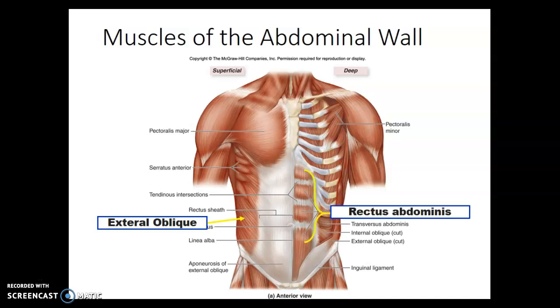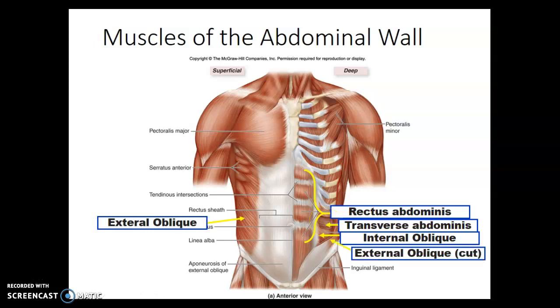Your rectus abdominis, that's what gives us the quote-unquote 8-pack, 6-pack, 2-pack, whatever, or not a pack, but they're still there. This is a long kind of strap type of muscle that is separated by lines of tendon. We also have way beneath our deepest level, our transverse abdominis, and we'll get a closer look at that later, and our internal oblique. So our internal oblique and our rectus abdominis make up that middle layer, and then our transverse abdominis is the lowest or the most internal layer of muscle that we have in the abdomen. And then here's our external oblique, but it's cut. So this is just showing you that the external oblique has been cut there.